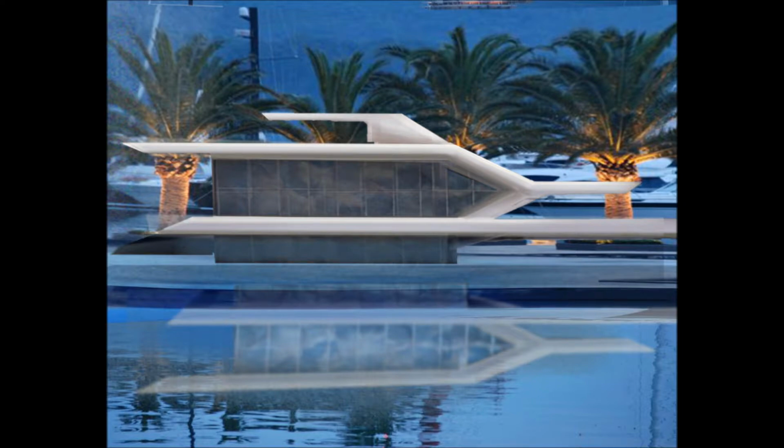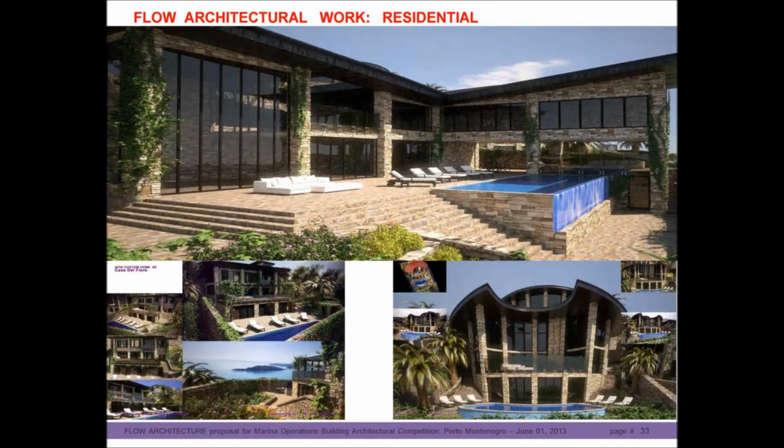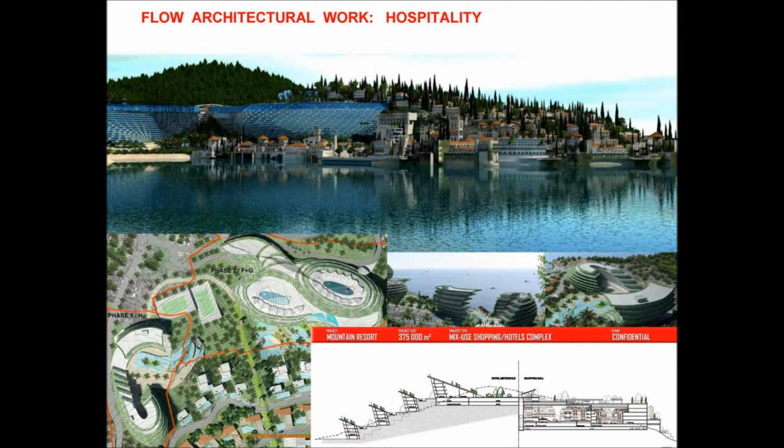And just to give you some information about us, I founded Flow Development Architecture in Santa Monica, California in 2000. I came back to Montenegro in 2006. I opened up a Flow in Belgrade in 2008, and in 2009 we opened a franchise license for other countries. And also what's the most important thing is that as Montenegrin natives with extensive local contacts, our local presence brings an understanding of the cultural and business climate needed for successful completion of real estate development projects in Montenegro.